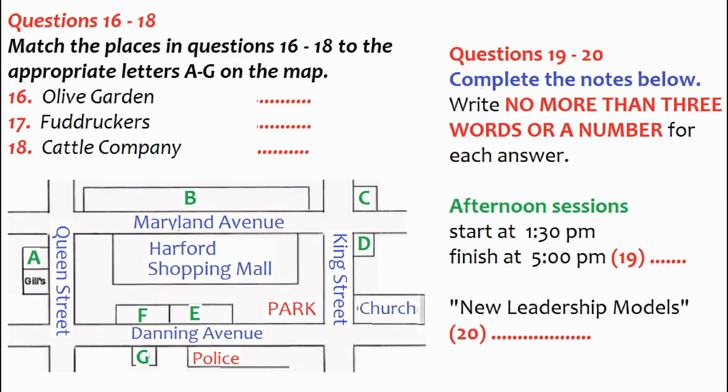Now, for those who have opted not to take part in our bag lunches, there are a number of places nearby that we can recommend. We are located here in the convention center just across the street from the Harford Shopping Mall, and the place we most recommend is Vital's, which is just west across Queen Street on the opposite corner. Please be careful crossing both streets, however, as we don't want to lose any participants. If you're not up to Vital's, you can also get some Italian food at the Olive Garden, which is further down Queen Street and east on Danning Avenue, across from the police station. They have a great minestrone soup and excellent breadsticks, all you can eat.